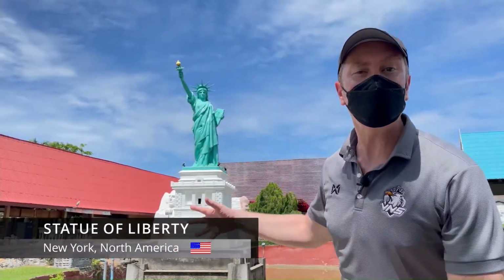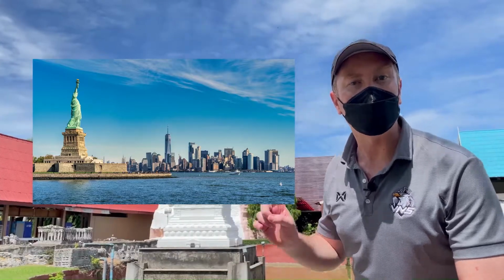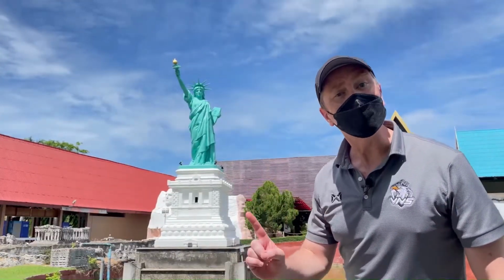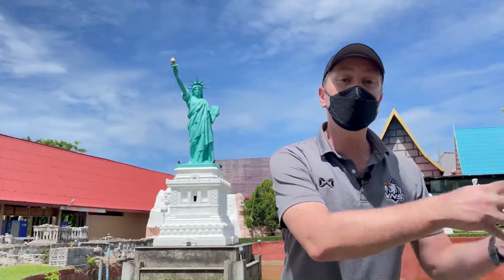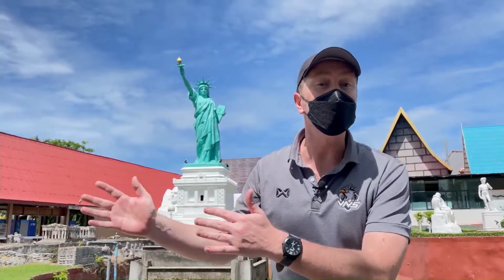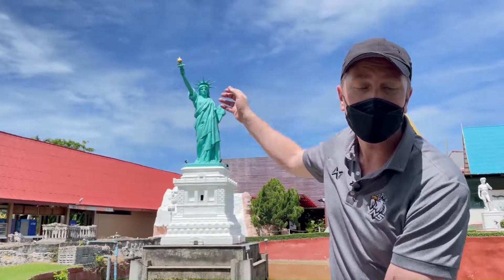Okay, this here, boys and girls, is the Statue of Liberty, which stands today in the harbor of New York, America. Incredibly, this was not originally built in America, but in France. All of the pieces were built inside France, put on giant big boats called barges, and then shipped over to New York, where they were put together to make this incredible statue.